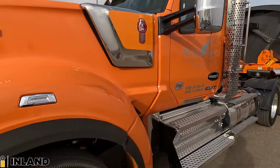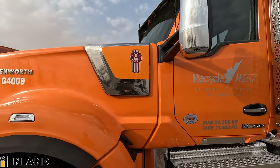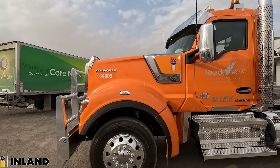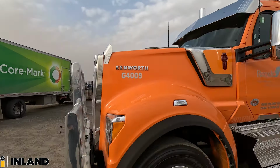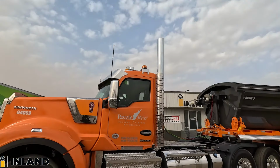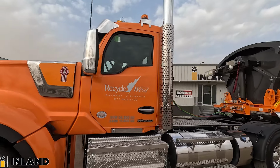Same thing on the air intake. So this air intake, we put the vinyl over top of the air intake just to kind of break up the chrome so it's not as much. Really like how this turned out. So this is unit G4009, big G. And obviously we got the decals on the door here for Recycle West.